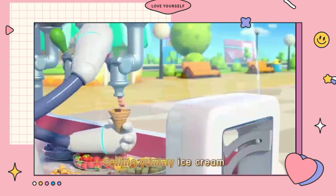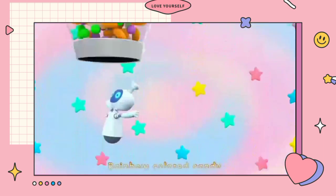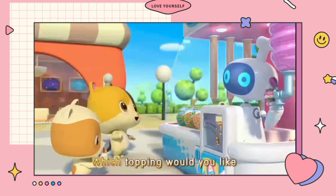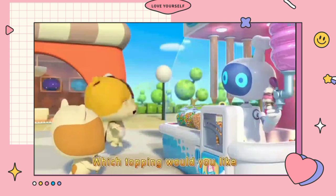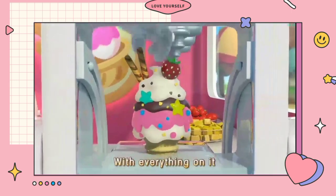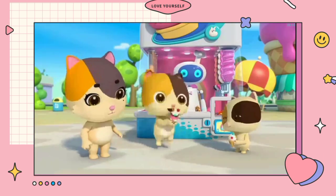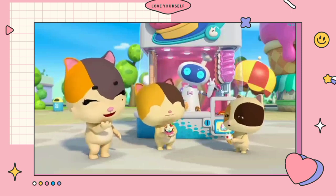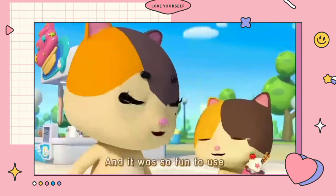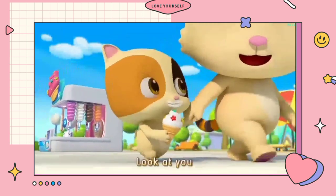Toppings to choose. Rainbow colored candy, many kinds of nuts and many kinds of fruit. Which topping would you like? I'll have everything. Here's your ice cream with everything on it. Enjoy. Right, and it was so fun to use. Aww. Look at you. The ice cream is all over your face.